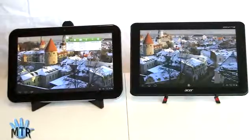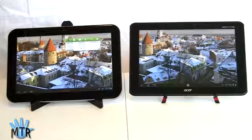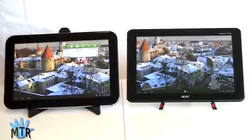Since we were just talking about those speakers, the Toshiba has SRS surround sound, and the Acer has Dolby Mobile sound. Both of them are capable of outputting 5.1 audio over HDMI. We found that the Acer worked with our AV receiver over HDMI just right, and we actually got 5.1 audio when we were using a MPEG-4 test clip that was 1080p.